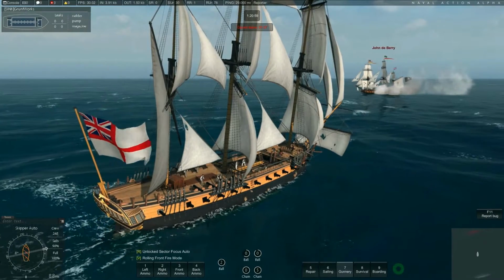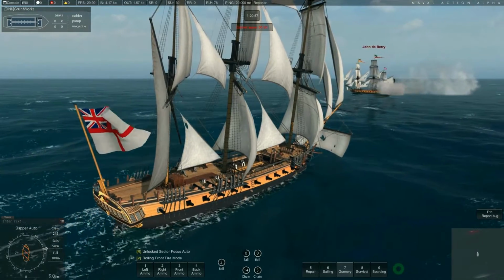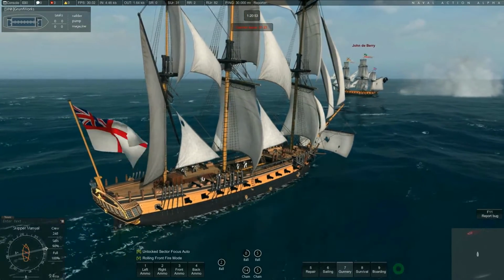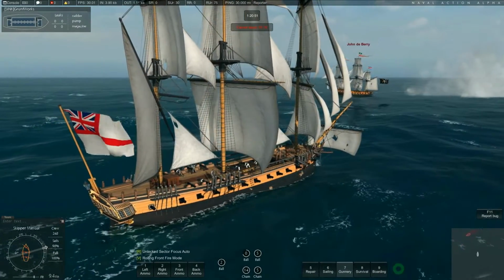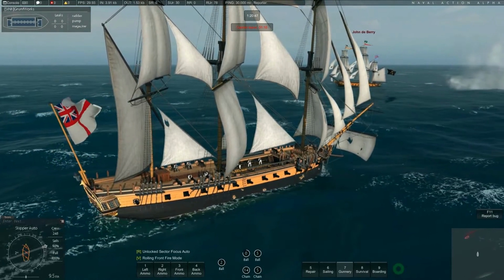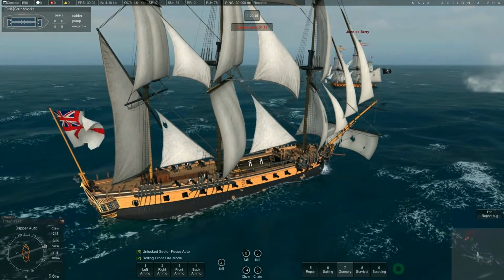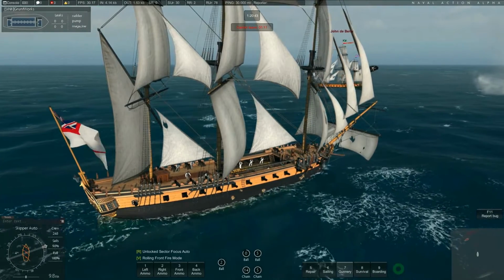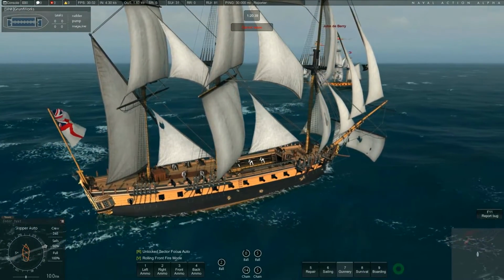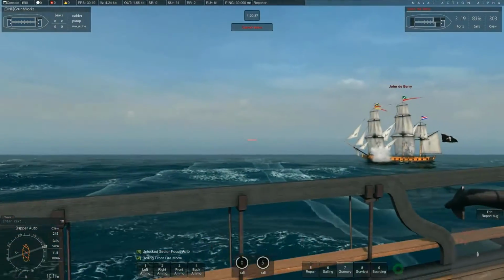Now, when we compare her with the frigate and the pirate frigate, it is a bigger target than both of those, actually, and I assume that it's due to its length. So you have to be a little bit more careful because you're an easier target, that's for sure.